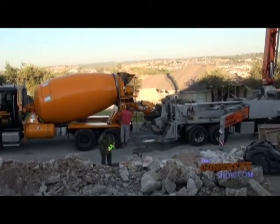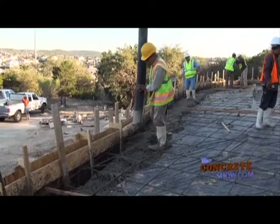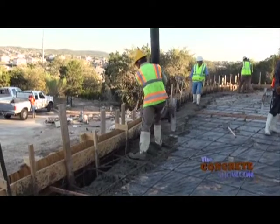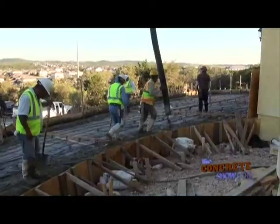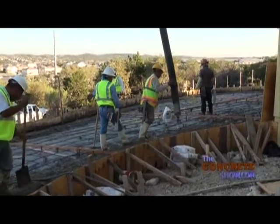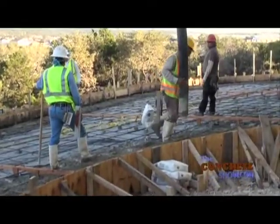Bravo and his crew plan to pour and stamp the entire driveway in one day, so timing is critical to success. The concrete can flash on us. We might not be able to get all the stamps. One thing that could create a problem would be not being able to get a good impression or stamp on the concrete before it sets up on us.